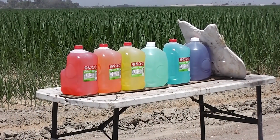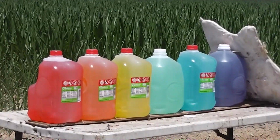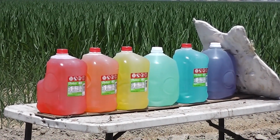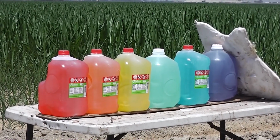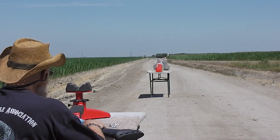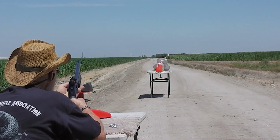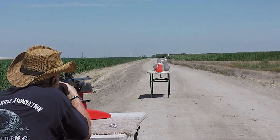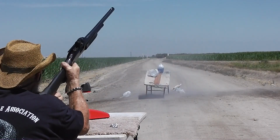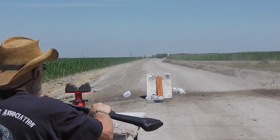Wants to taste the rainbow, right? I want to scatter the Skittles. Oh, scatter the Skittles. There you go, 6 gallons of water. Let's see if the slug will pass all the way through that. Okay, you ready to taste the flavor? Taste the rainbow? Let's do this. Okay, I'm ready. Oh, there goes the table.